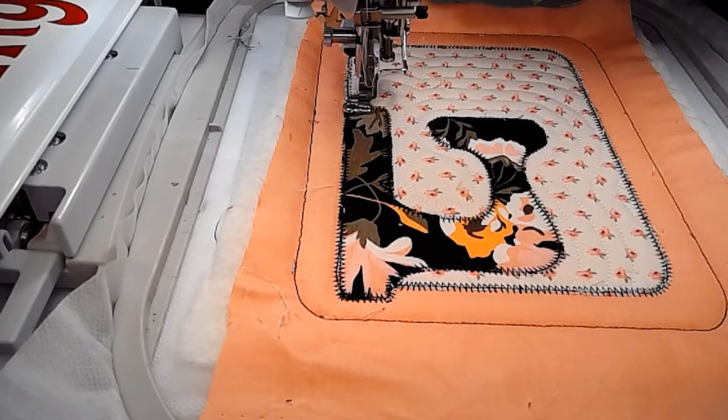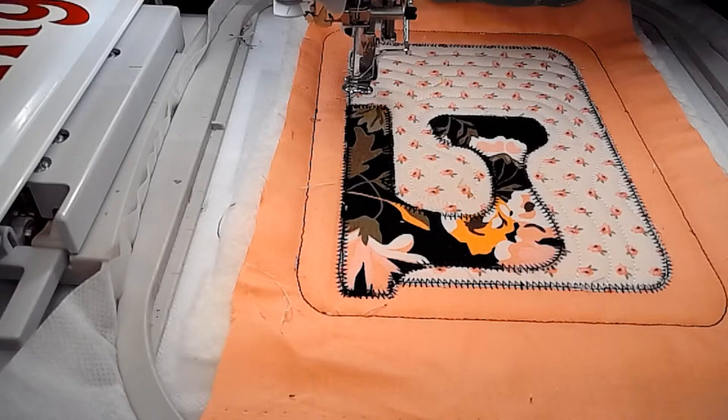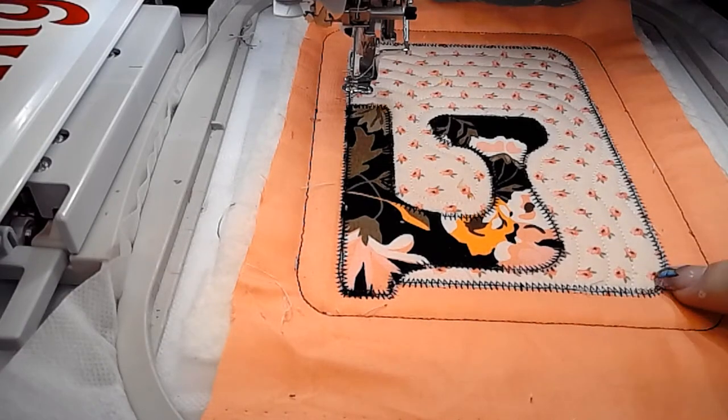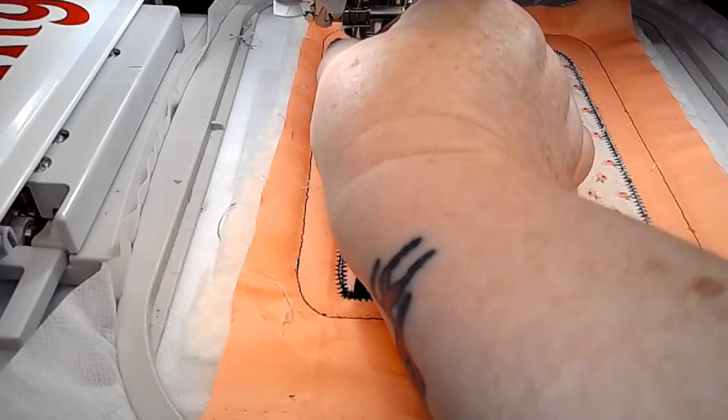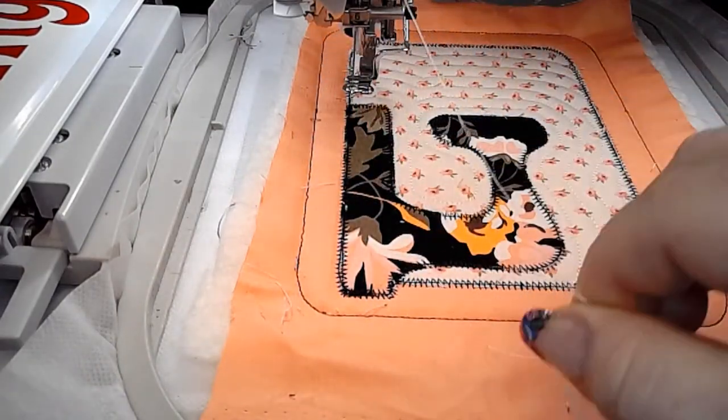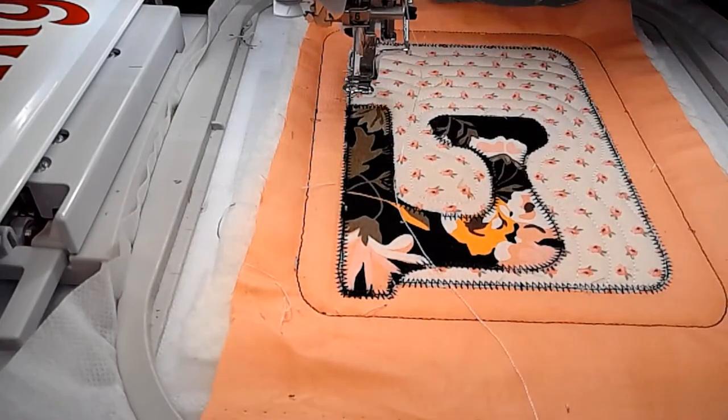Orange. Okay, let's see. We've got to make a color change again, and we're going to put the orangey in. Now, it's going to stitch over the zigzag. It should be okay. Remember to always pull your thread in the direction that it normally goes so you don't mess up your tension.